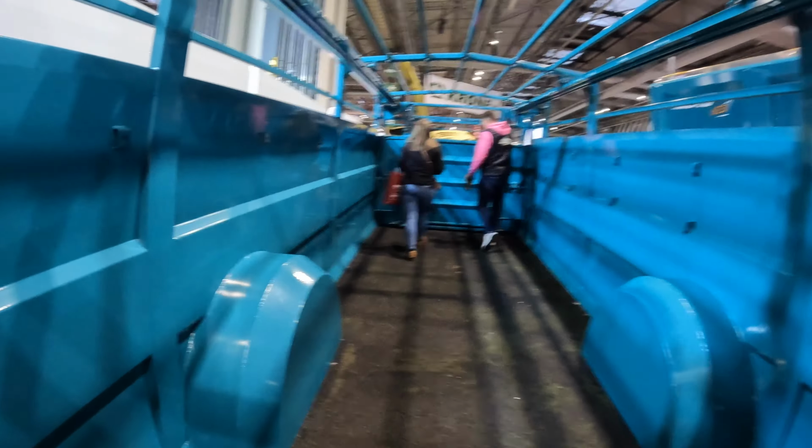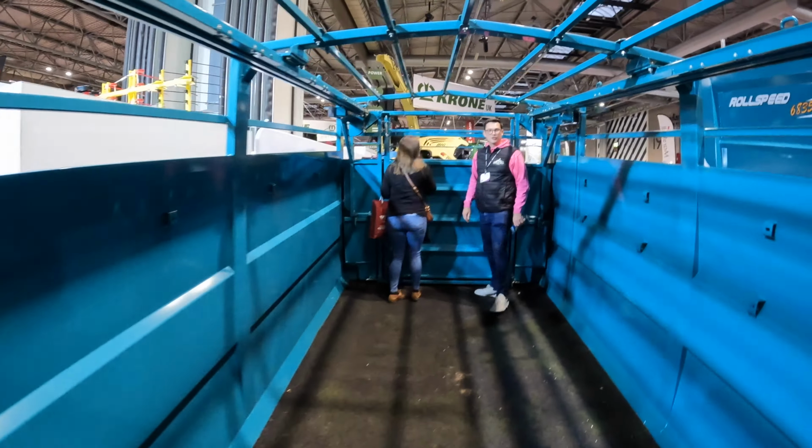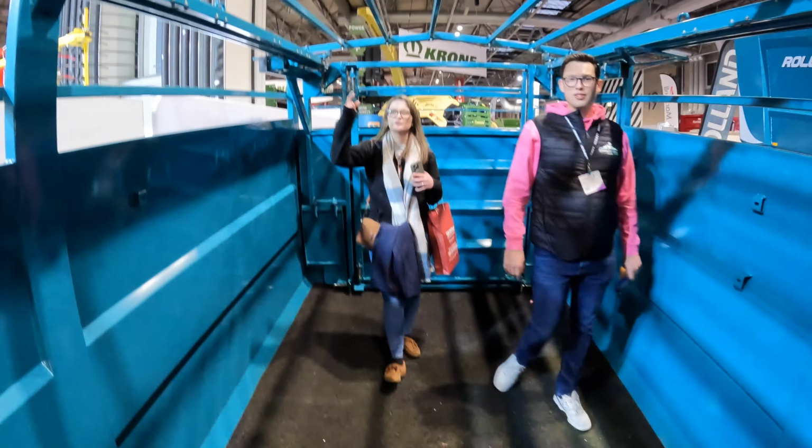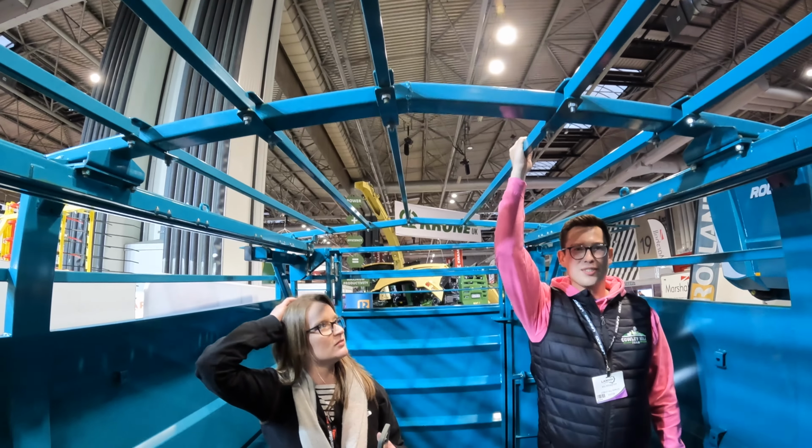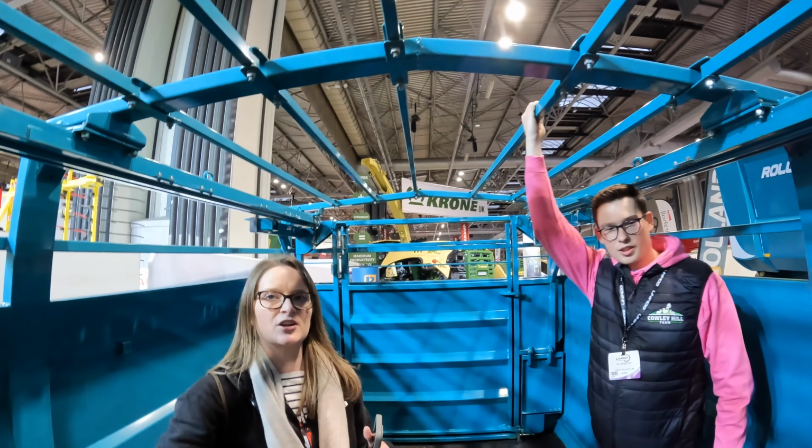Look at this. This is what we want, Rob. There's no roof, but you get a canvas that goes on the top. Are they the ones that are bright Aussie yellow? I guess that slides down, does it?